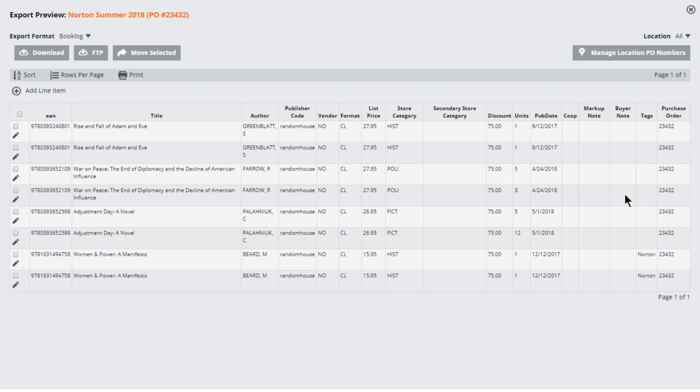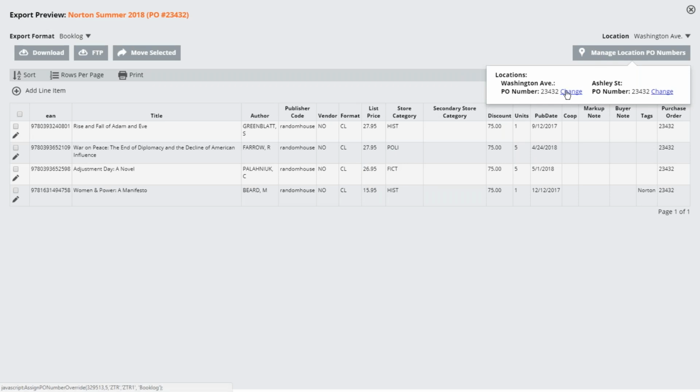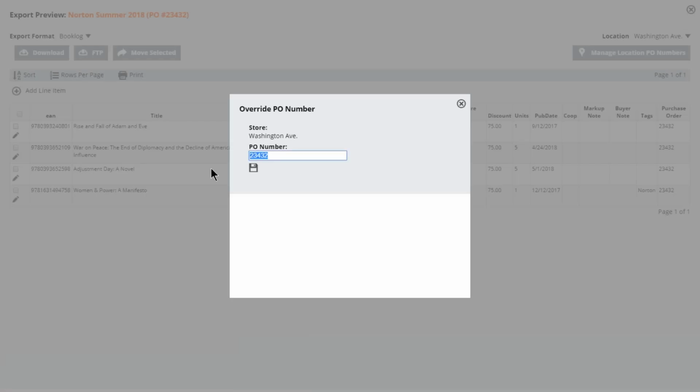So this is really exactly what you're going to be exporting from a device into your point of sale system. So you'll see store categories here. If you forgot to add one, this is just going to be blank there. You can see we do have multiple locations here. So right now we're looking at all locations. So each title at each store. You can say, I just want to see the Washington Avenue store here, for example, and export that, and then export them one at a time. You can change purchase order numbers according to location here.